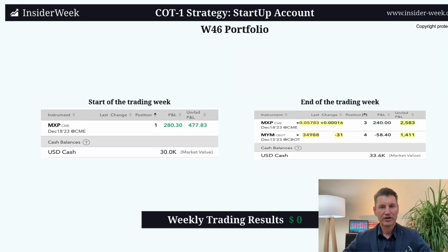I trade the same strategy on a small account. The account is called startup account. The account size is $30,000. The reason why I trade this account is to show traders with a small account how to trade a small account in terms of risk management and how to be patient and wait for the right timing and right setup. On this account, I currently have 2 open positions, Mexican peso, 3 long contracts and Dow Jones, 4 micro long contracts. Both positions are open. Therefore, the weekly trading result is 0.